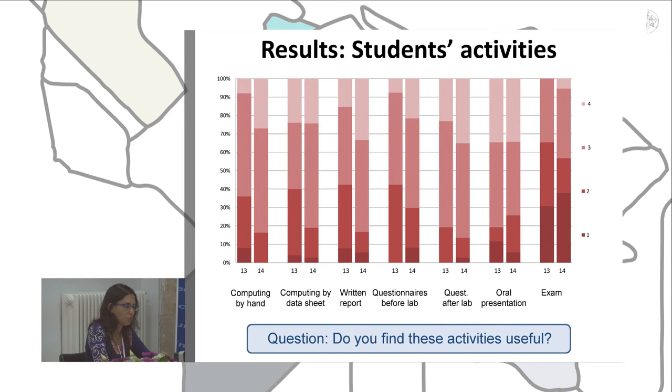The only exception to this positive perception is the final examination here in the last column, because around 60%, as you can see, of the students consider it to be useless, or at least they say so. The perception they have about the degree of usefulness increases from 2013 to 2014. That's all. I'm arriving at my final remarks.